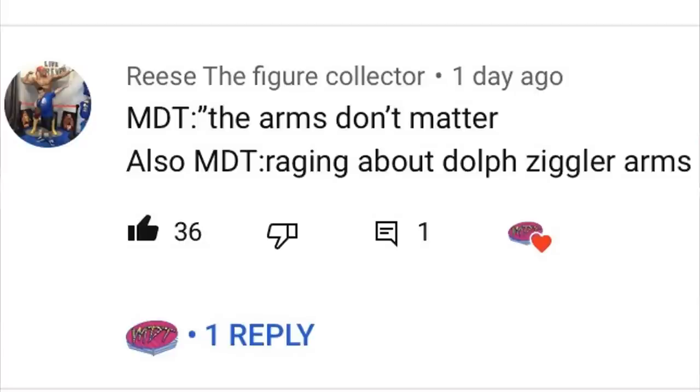The only reason that I rage about Dolph Ziggler arms is, first of all, I'm a lot more passionate probably about Ziggler figures, so I'm more anal about how accurate they are, and they way over exaggerate his arms, man. Like, Jesus Christ, have his arms ever been that big? He's smaller, man. He weighs like 200 pounds at the most, and they're giving him these freaking Brock Lesnar size arms or Chris Masters looking arms.